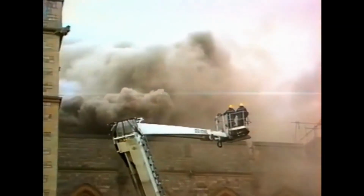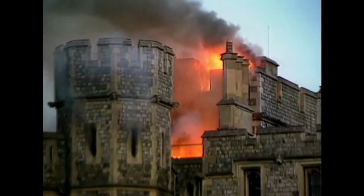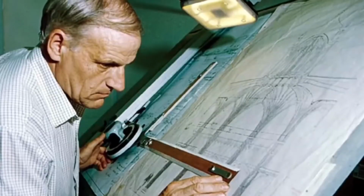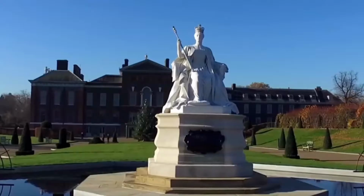This time, we go behind the scenes with the builder who took on one of the most complex renovation jobs in the Windsor Castle restoration. We'd got two draftsmen drawing for the best part of a year before we even started to make anything.